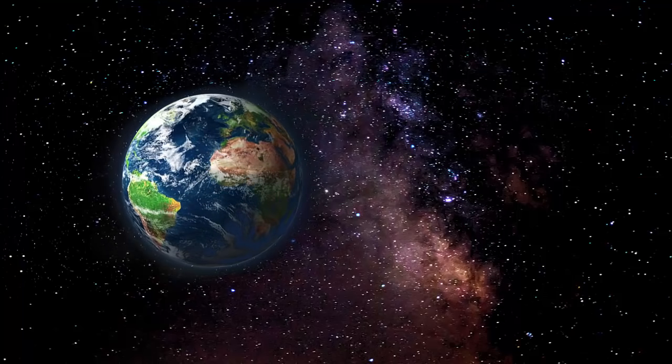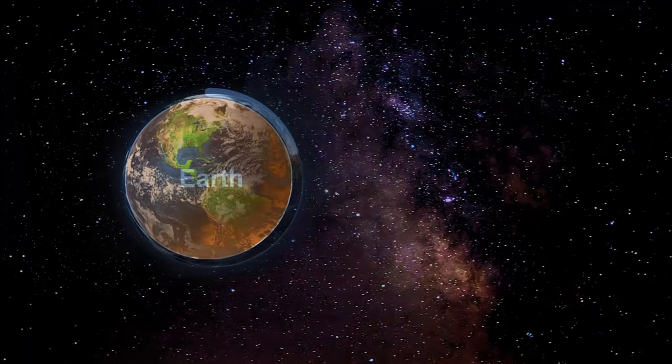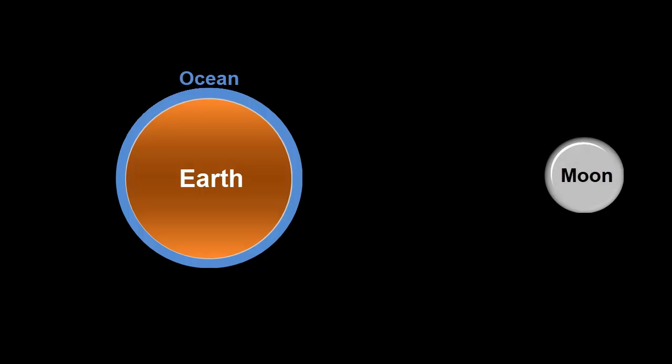Here's the Earth rotating on its axis every 24 hours. We'll now draw the Earth as a diagram with its surrounding layer of ocean. And to the right is the silvery moon.